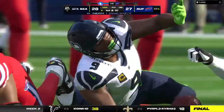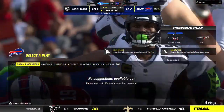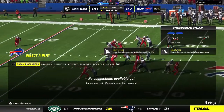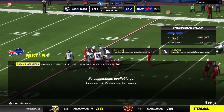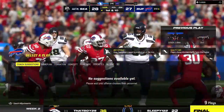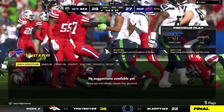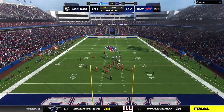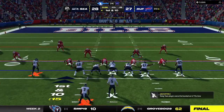Well, that's a carry they have to be satisfied with. And throughout this game, they've been satisfied with what he's given them. Whenever they've needed a big run, a 1st down, he's the guy they've turned to. And it doesn't matter what the defense thinks. They feel like they've got the confidence to keep handing it to him and keep picking up good yardage. Working with the lead, trying to get to 2-0. Here's 1st and 10.